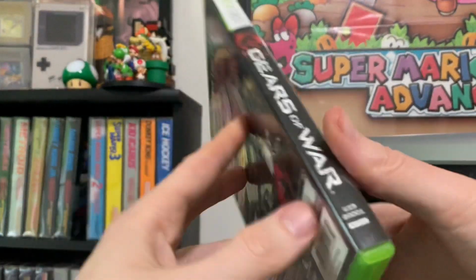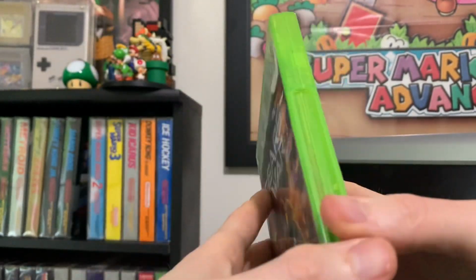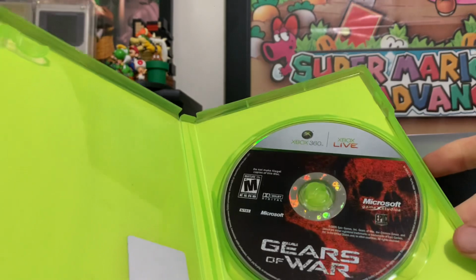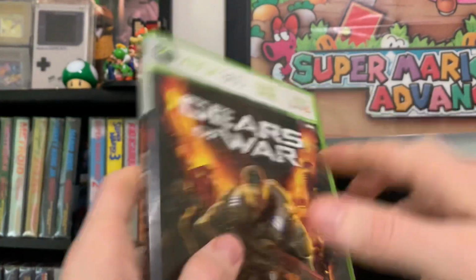The Xbox 360 case isn't really that much of an improvement over the Xbox. If anything, I think it's worse. I think that it has cheaper feeling plastic, and I don't like this color of green as much as I did with the regular Xbox, and it just doesn't look as good. I'm going to give this a 6 out of 10.